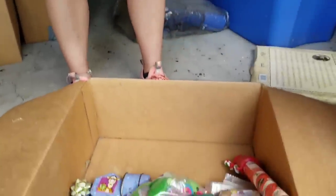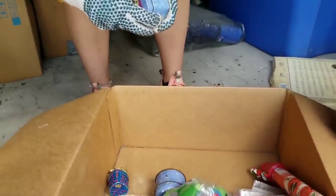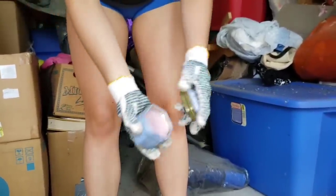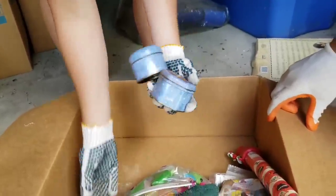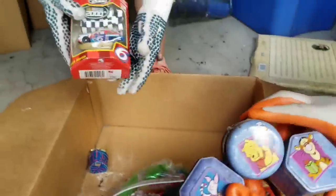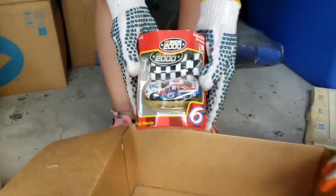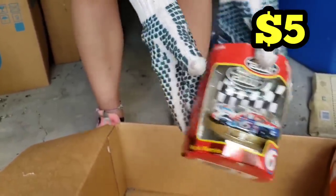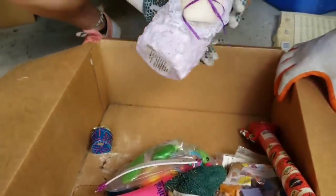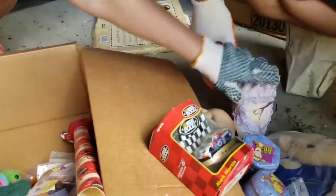There's this. Wow. Oh, these things. What's in here? Are they just tins or is there anything in it? It feels like there's something in them. Oh, they're candles. That's pretty cool. Winnie the Pooh candles. There's Tigger, Winnie, and Piglet. There's this thing. I didn't even see this. Is this an ornament? Yes, a collectible ornament. That's pretty cool. What is this? The nastiest candle I think I've ever seen in my life. Ew. I don't even want to touch it.